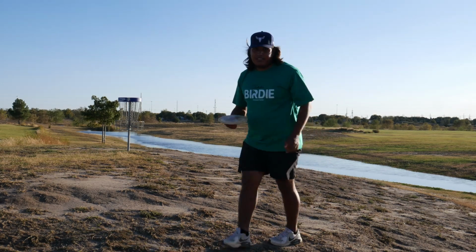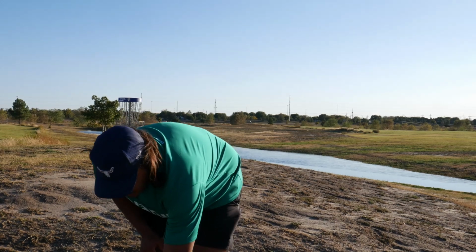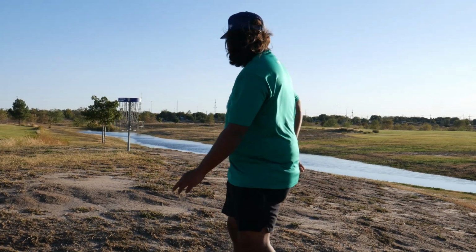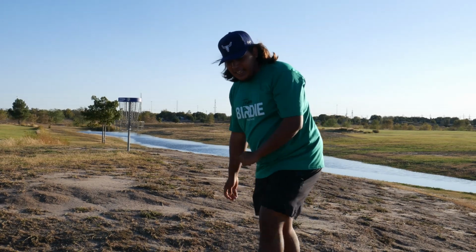All right, wasn't expecting to take a bogey here, but I trusted the wind too much to blow the disc left. So as you can tell, my miss was way right. Not gonna make that mistake again.